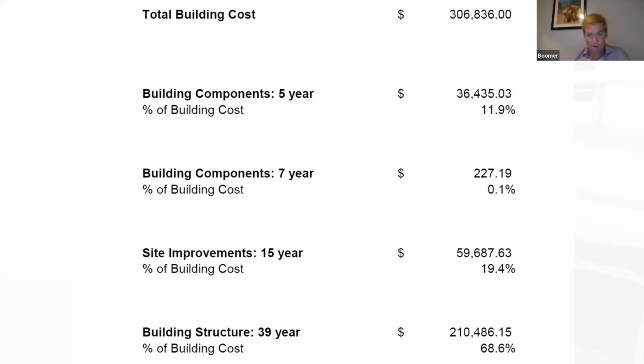Because this one here was 32%. On a typical multifamily property, you're probably going to be in the 20 to 25% range. But with the pool here, the pool boosted it up a lot more. We're going to go through the different assets and components and see what it is.